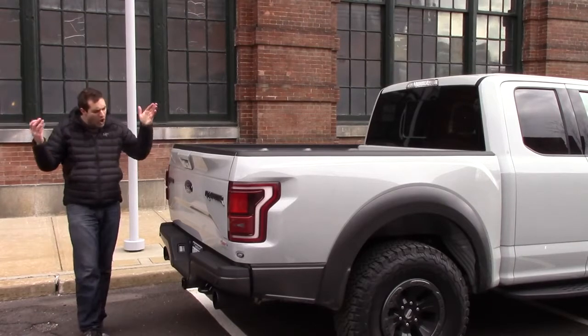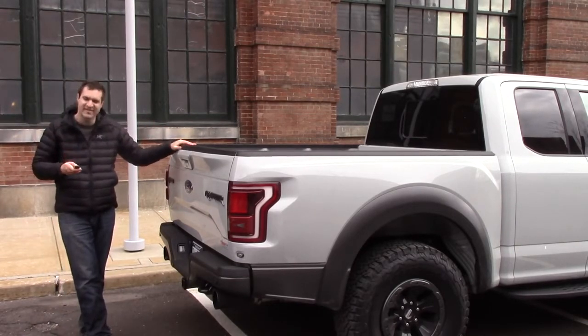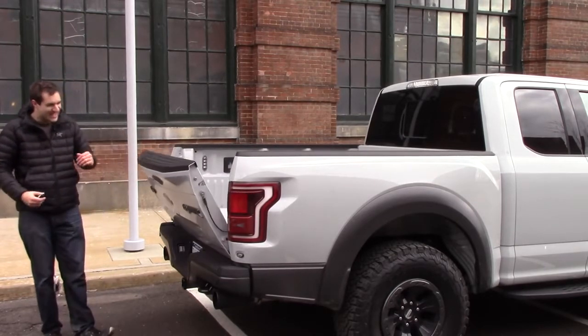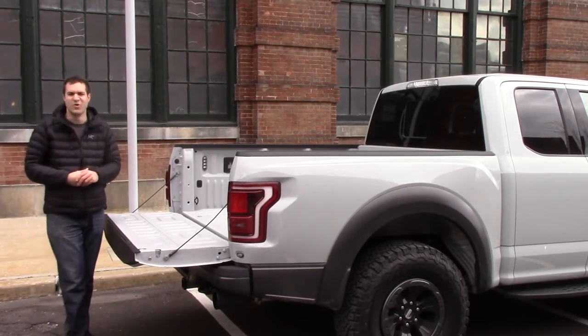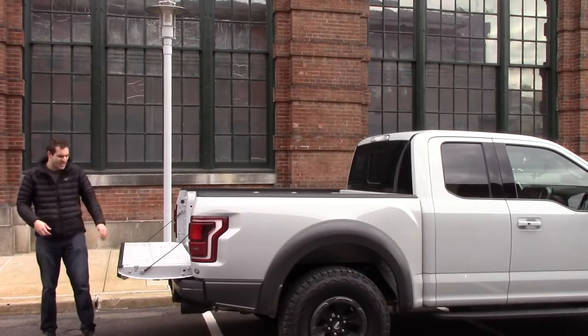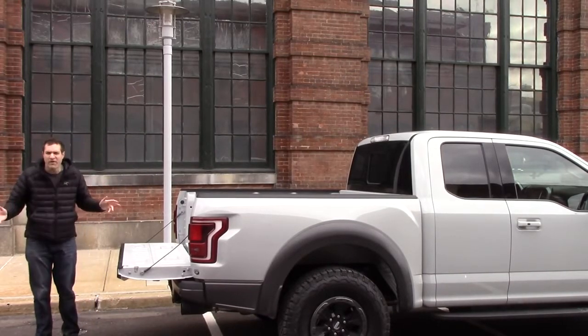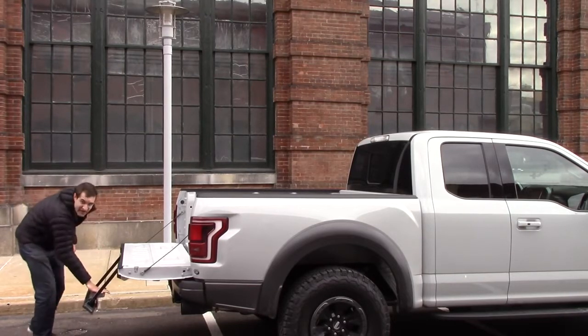Another cool feature, all pickup trucks have a tailgate in back, of course, but the Raptor has a power tailgate. Push a little button on the key fob, and the tailgate just opens right up for you, so you don't have to do plebeian things like open the tailgate manually. Now, once the bed's down, say you want to climb inside it. Well, actually getting up here, kind of a challenge. Fortunately, Ford has figured out a way to make it a lot easier. Push a little thing, and a step comes out.